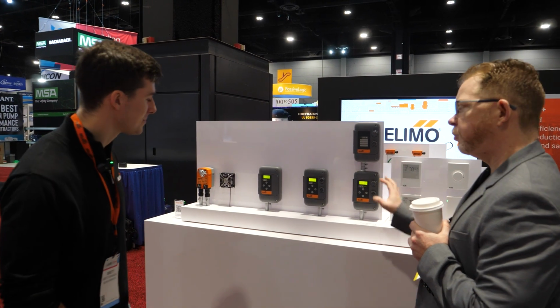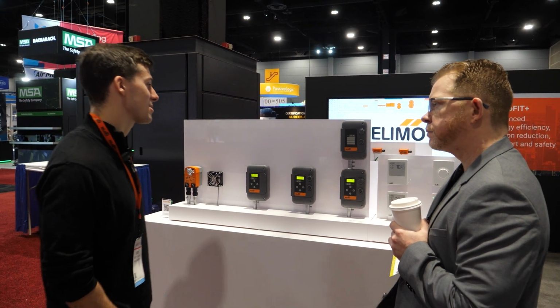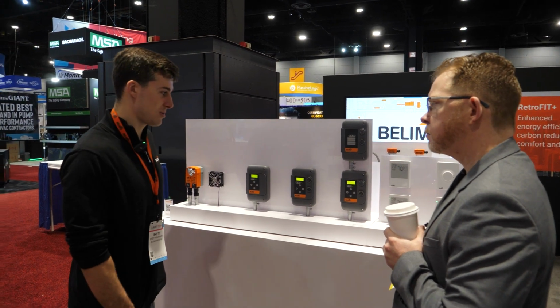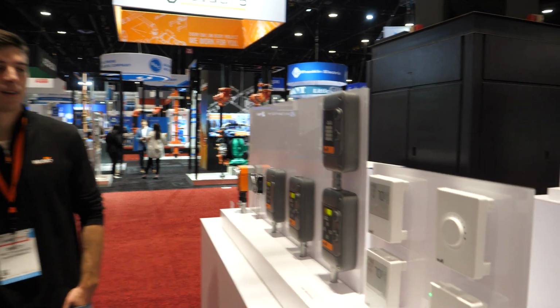Is there any special certifications these devices carry to allow them to be used in those scenarios? So for the CO NO2, we got UL 2075, and then in Canada, ULC S588. Okay, good to know.